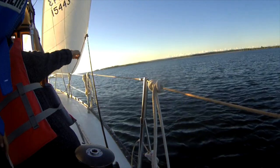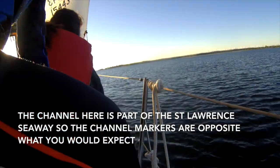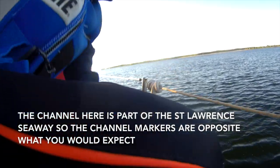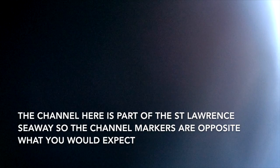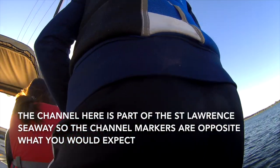Yeah, I was aiming at it. Oh yeah, I see it right now. So am I supposed to go, is that a green one over there to the right? To the right, yeah, that's the one we were looking at. So it's red on the right in this place here.